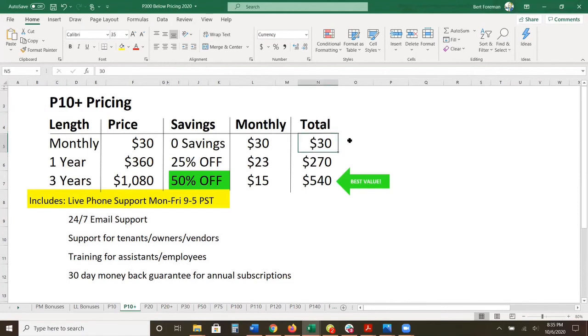The P10 will allow you to manage up to 10 units, and our system will cost you $30 a month. If you purchase a one-year subscription, we give you a 25% discount, and your cost for 1 year would be $270. You take $270 and divide that by 12 months, you're really only paying $23 a month. If you purchase a 3-year subscription, we give you a 50% discount. Your cost would be $540 for 3 years. 540 divided by 36 months, you're only paying $15 a month.